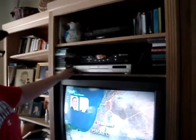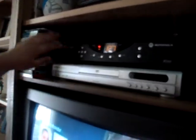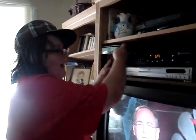I got my DVD player, Toshiba, and my Comcast. Got my DVDs. Everybody got their Family Guy DVDs over here. And we got some stuff right here. In this cabinet, I made myself that little horsey right there. Look at it! Look at it! Yeah, come on, let's go upstairs.